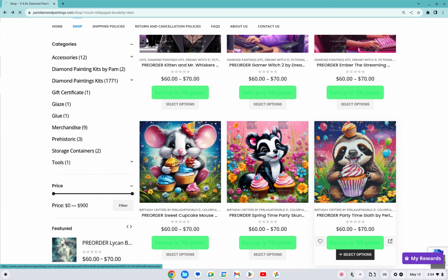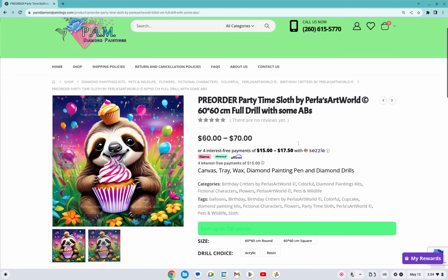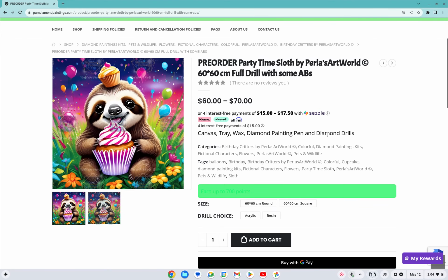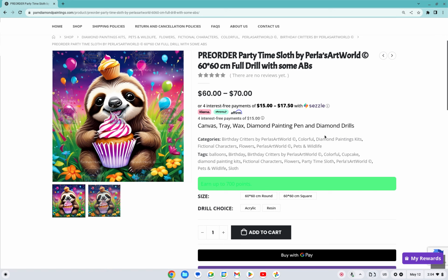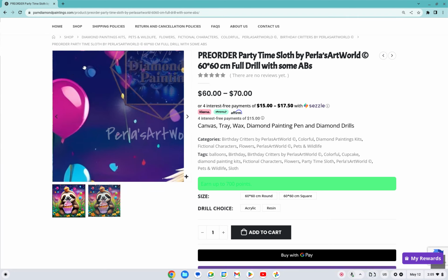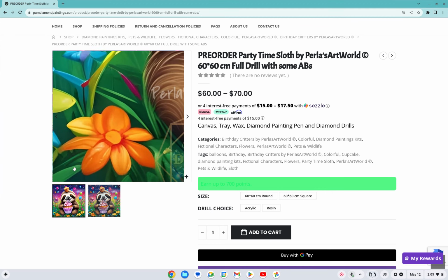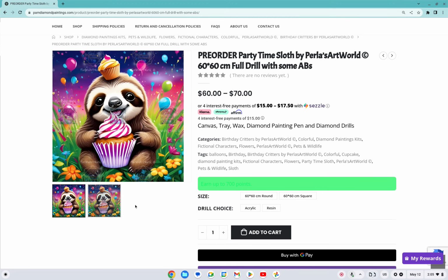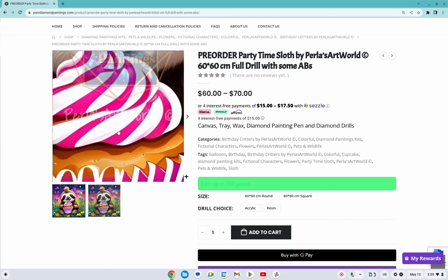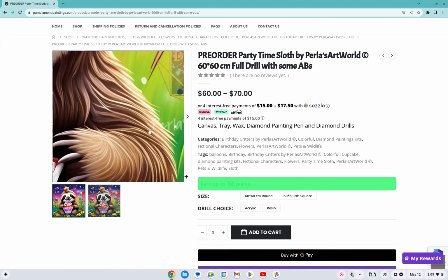This one is Party Time Sloth. Okay, so this is reminiscent of one of the foxes we saw earlier. There are balloons floating in the background. He has a cupcake on his head. Why not? Save it for later. Put it on my head. He has a really pretty pink and white striped cupcake, and yeah, it looks like he's getting ready to dig into that cupcake.